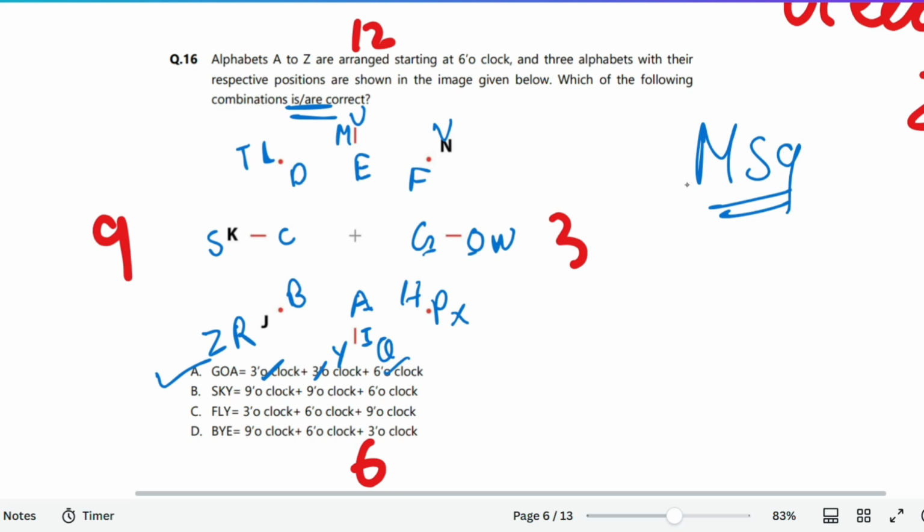Going to option number B. Where is S? S is at 9 o'clock. Yes, S is at 9 o'clock. Is K at 9 o'clock? Yes, K is also at 9 o'clock. Is Y at 6 o'clock? Yeah, see this Y here. Y is at 6 o'clock. That means B is also correct.